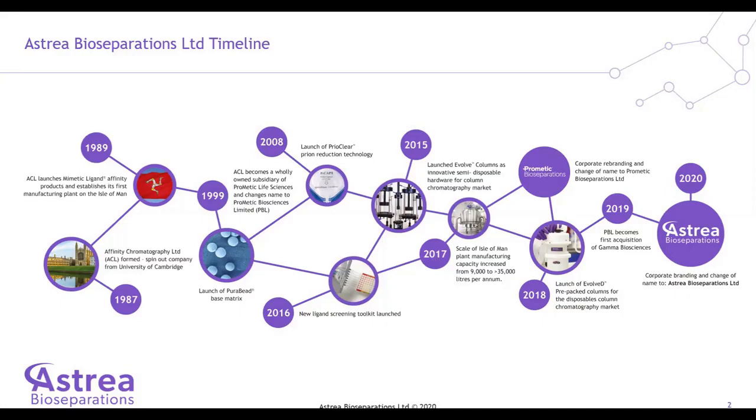We continued to expand and in 2017 rebranded and became Prometic Bioseparations Limited and increased our manufacturing capacity significantly. In collaboration with Delta Precision, in late 2018, we launched our disposable Evolve D column range, the main feature of this talk.